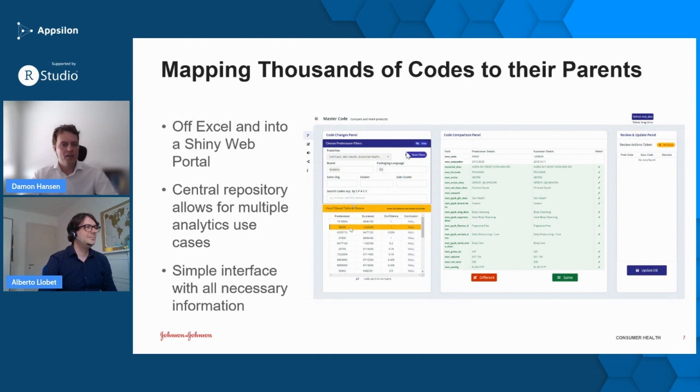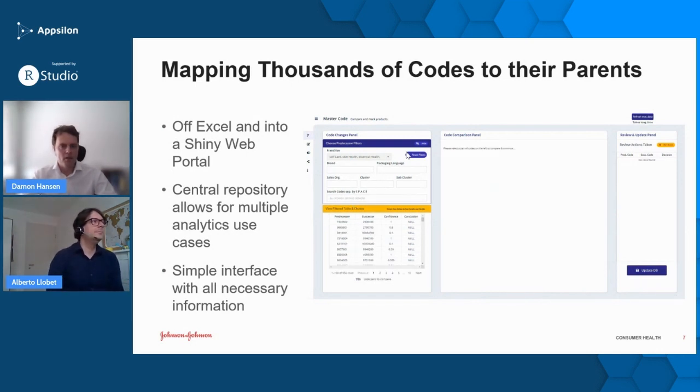And you've got the new successor code and the suggested predecessor code. We also provide a confidence index, if you would, on do we really think that these two products are the same? For that, we just use some basic text distance calculations, weighting certain unique characteristics within the description of the product more than others. And it brings up the master data for those two codes.